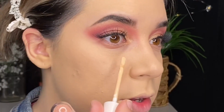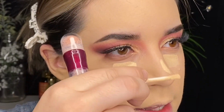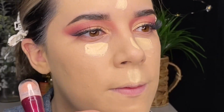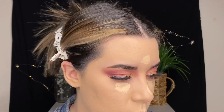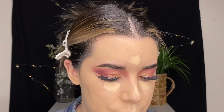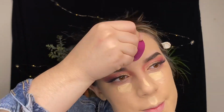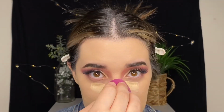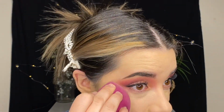So this is in the shade 185, the Fenty Beauty one. So we're gonna take a little bit of that right here and the tiniest bit on the T-zone areas as well. And then we're going to blend that in. And then we'll go over top of that with the pink concealer. Okay, just like so. Now we go in with the pink one.